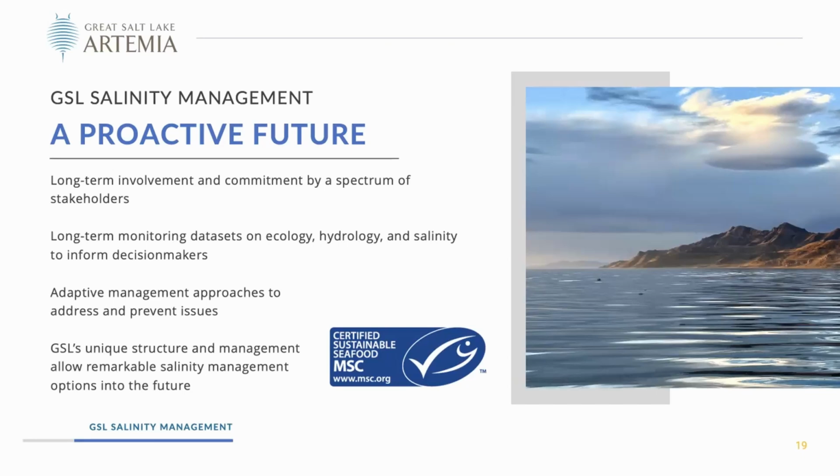Thank you, Phil. Wonderful presentation, and showing now the element of how the engineers can come in next to the biologists, next to the policymakers. Very good example on how the future of the Great Salt Lake is really taken care of.